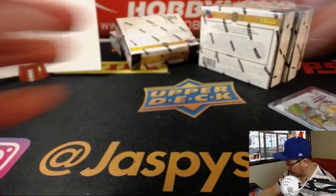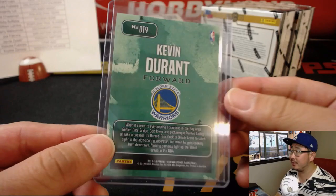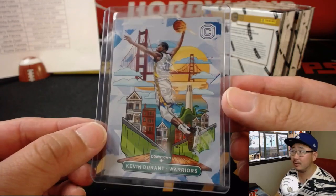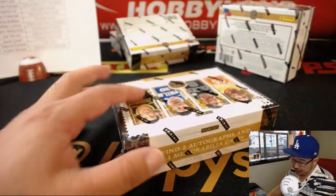And we do have more Cornerstones, folks. We'll post some more. As Garrett was saying, these are going for like $100 on eBay. That's pretty cool.